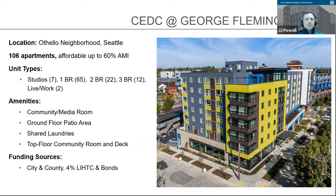That used to be a unit, but we were able to find the room in the budget and the design to be able to convert that into a really great space. And I would argue a market rate amenity for this great project for the residents. Funding sources: city, county, and 4% tax credit funding, bonds. So fairly typical, fairly reasonable. We understand what that means in terms of funding opportunities, but also challenges and pressures.